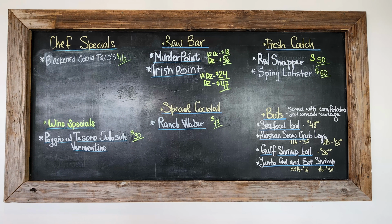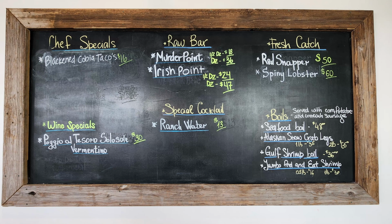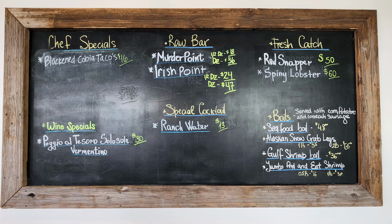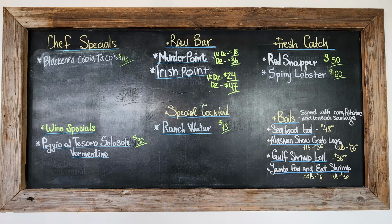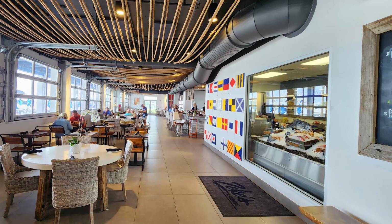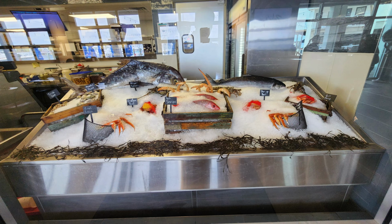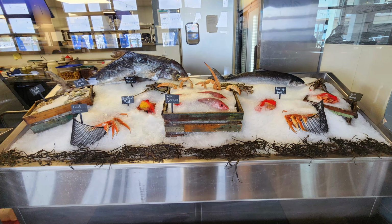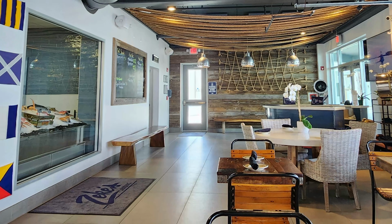Then wine specials, then we have a special cocktail, ranch water, and then we have our boils with seafood boil, Alaskan snow crab legs, Gulf shrimp boil, and jumbo peel and eat shrimp. Then they've got a nice long hallway for this initial dining room, and then they've got some of the fresh catch items on display here and a nice iced down seafood collection.